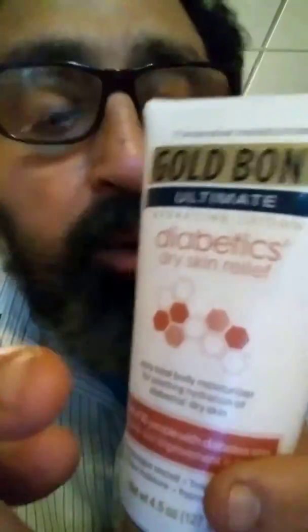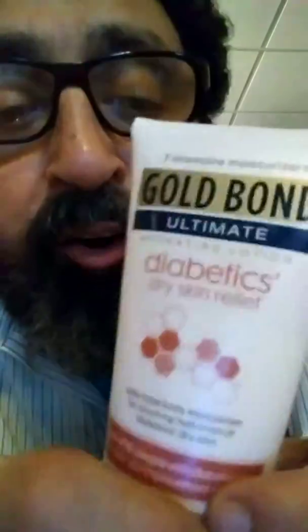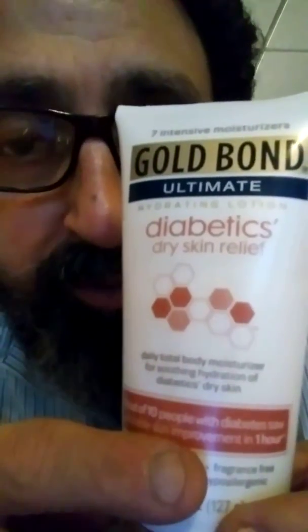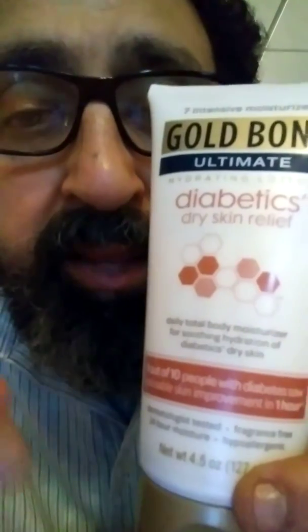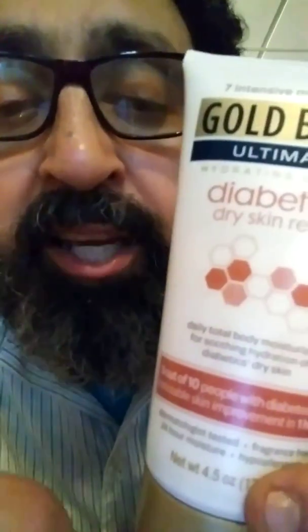And if your sugar's under control, control your sugar. When you're putting this on you, control your sugar. If your sugar's out of control or too high, control your sugar. I control my sugar because on YouTube they say that this is good, but you have to control your sugar. Take your medicine and everything. If you control your sugar, then all the marks you get will disappear. And mine did.